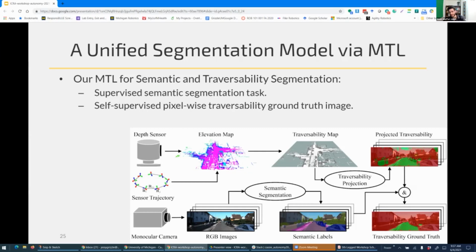But in this work, our self-supervised traversability labeling has this pipeline. We collect sensor data. We get the trajectory using SLAM or odometry. We build an elevation map, convert it into a traversability map, and then we project it onto the image. This way, we have time-coherent measurements. Future scenes are projected into the image with the correct timestamp. This will be noisy, so we have the semantic segmentation. We know particular classes are traversable for a particular vehicle. Then we collapse the semantic labels into traversable and non-traversable, and then filter the image. We get the final clean ground truth traversability, and then we can do self-supervised training.